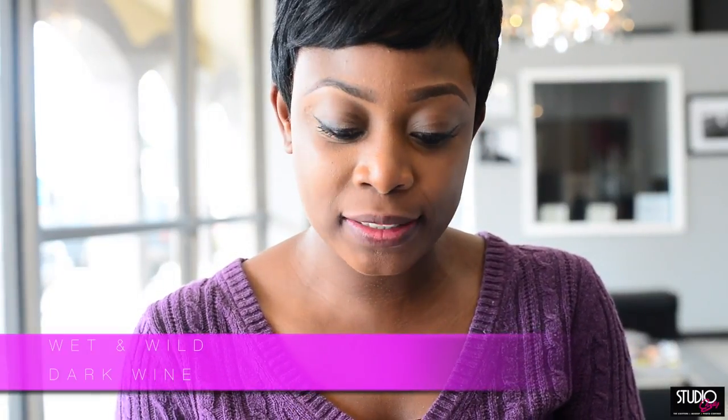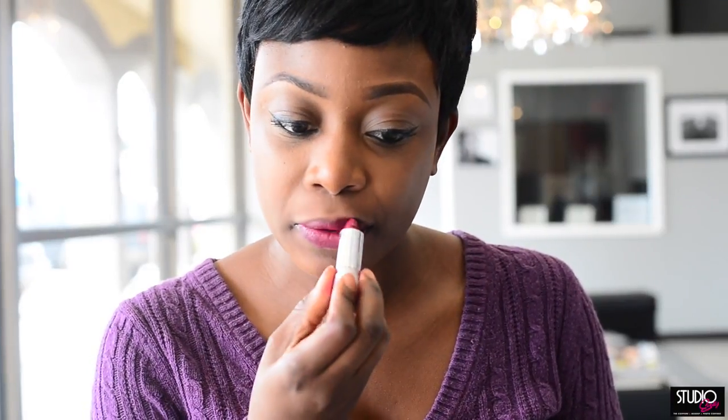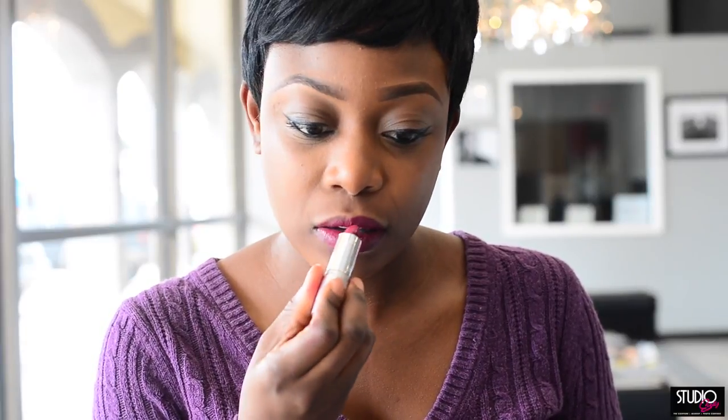Another lipstick that I would recommend off of the lower priced end is Wet n Wild's Dark Wine. It's another lipstick that I really like. It's also in the red family. Has that sheen to it, kind of like a reddish purple. Something similar to Rebel. Goes on very soft.